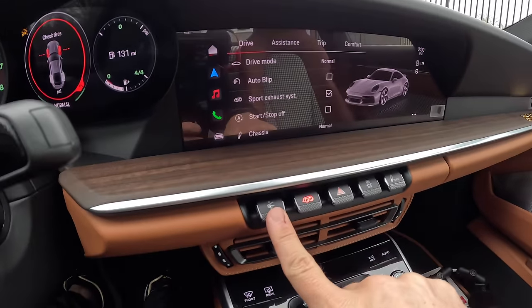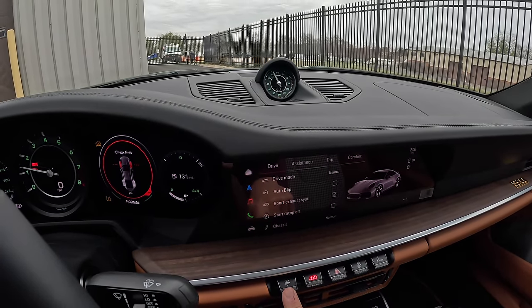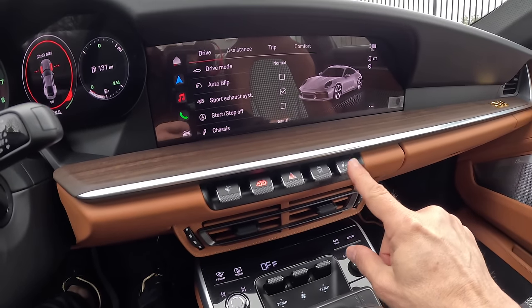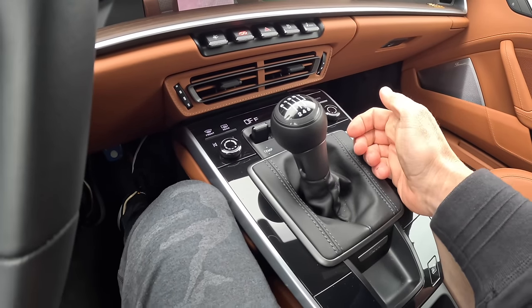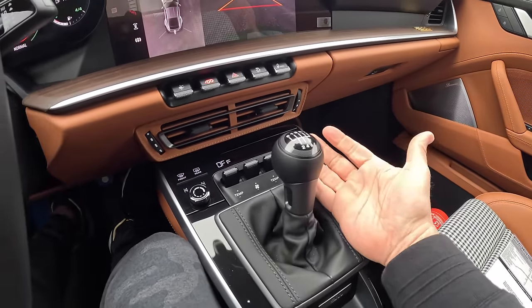We got our front lift that raises and lowers the car. Pretty quick, nice. Our traction control and then our Porsche dynamic suspension control button right here. 7 speeds, reverse is up and push and up like that. So that puts the car in reverse. And then you got your standard through the gears all the way up to 7th gear.